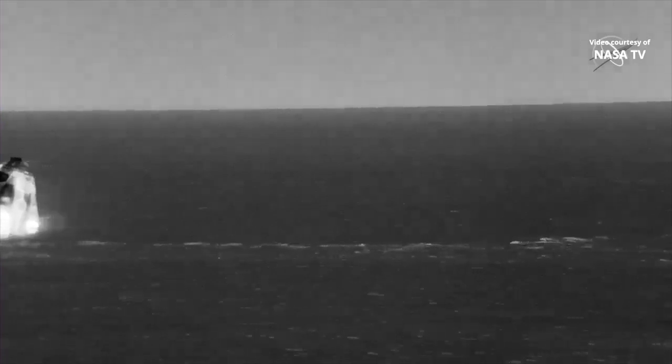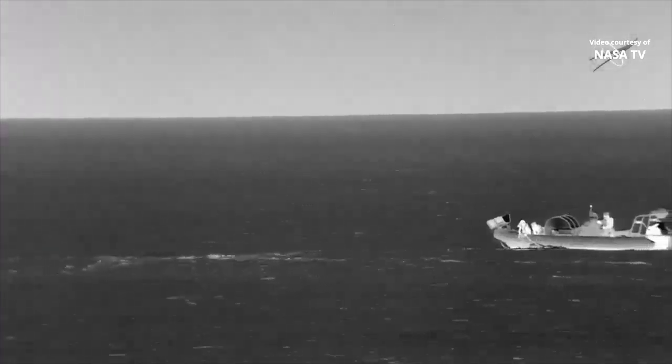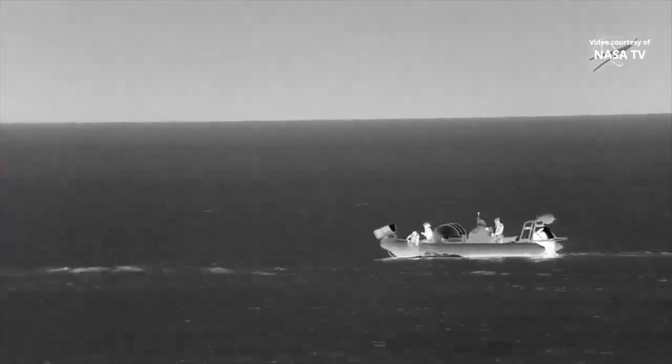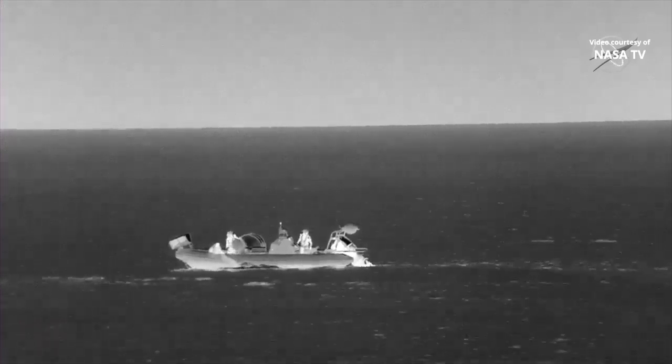Endurance, we've got a tally on recovery lights. And only one complaint: these water bottles are super heavy. Copy that, Raja. We'll work on it.